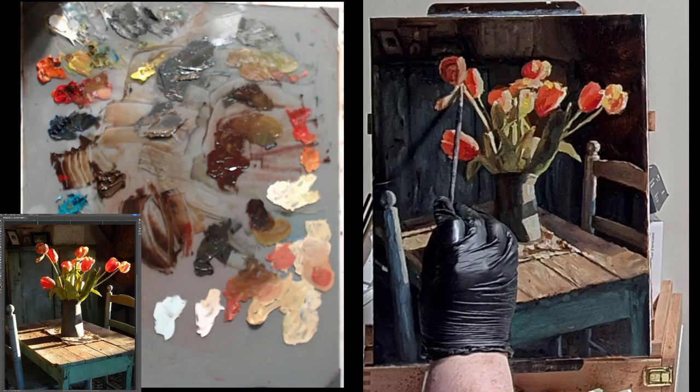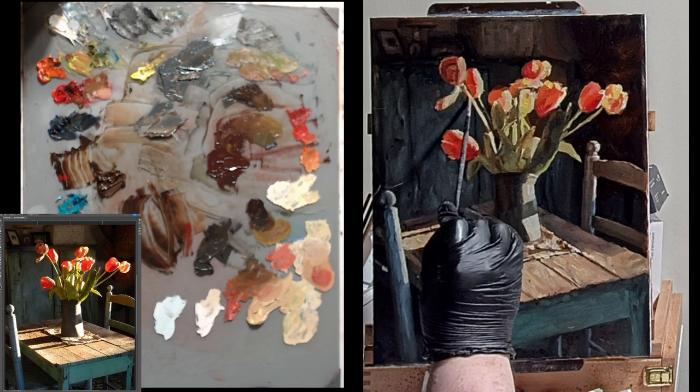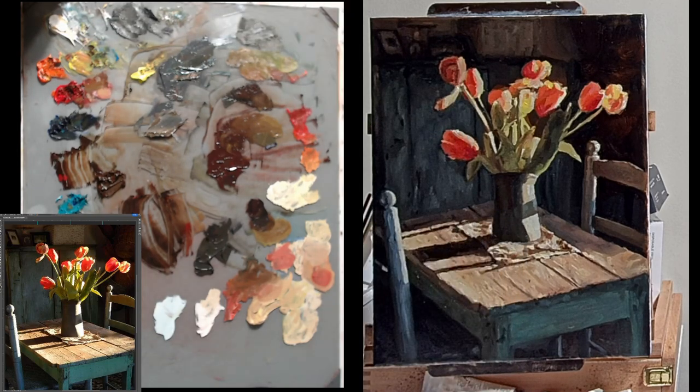Anders Zorn just pulling off all these illusions. And to me, it's such a technical understanding and grasp of their craft that I admire. That's what I strive for.